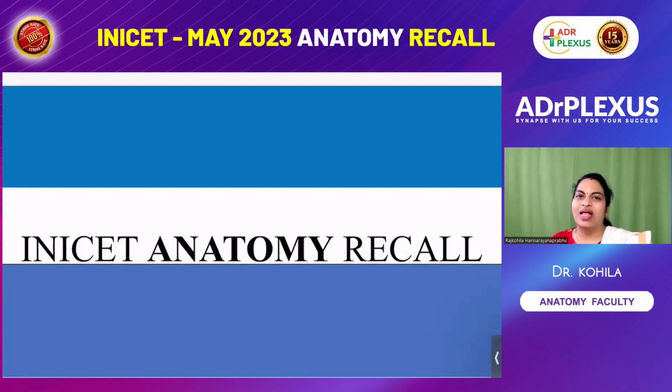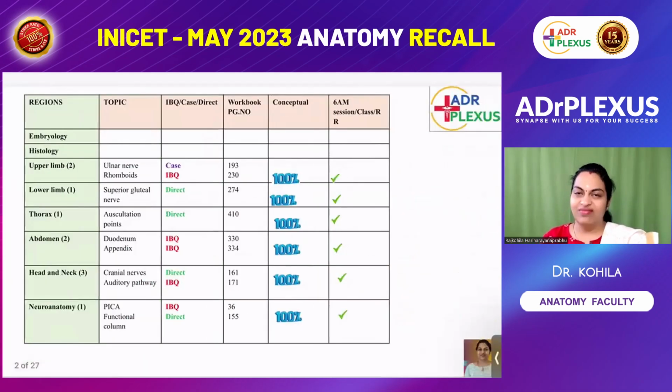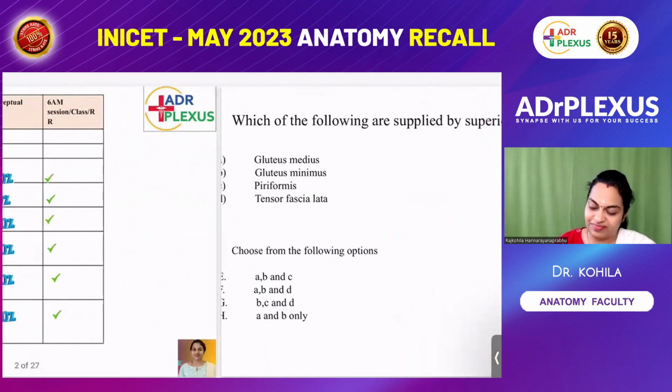Okay, so we'll have a recall of the questions that appeared in anatomy, and then we'll do a quick analysis also, right? So, as usual, 100% strike percentage in anatomy, yes. In ADrPLEXUS, we have covered all the questions, either in conceptual form. Yeah, the workbook has also been very much useful in all those questions.